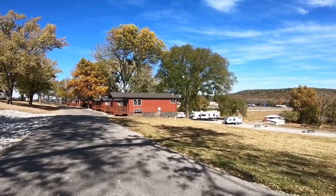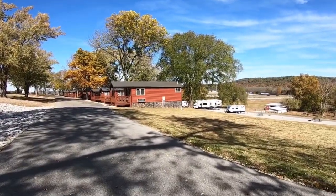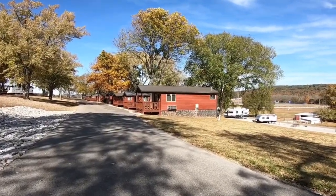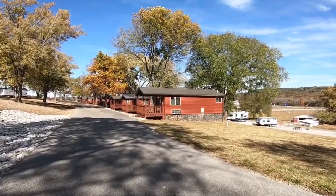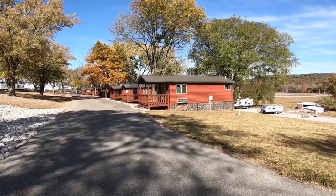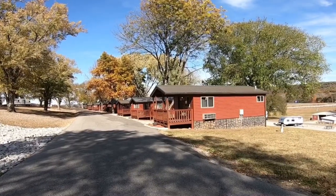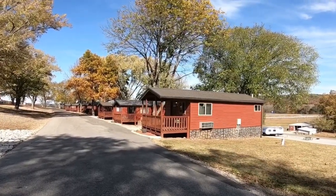We are really close to Kentucky Down Under. There's another place you can go visit. They have the kangaroos and you get to feed them and they are so cute, adorable. I've got a video of that if you want to check it out, where we went to Kentucky Down Under.